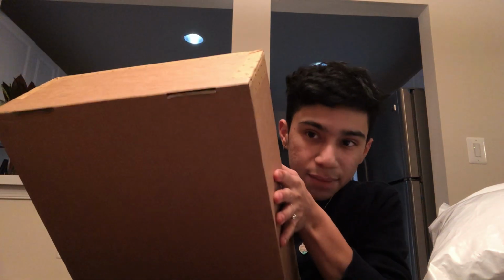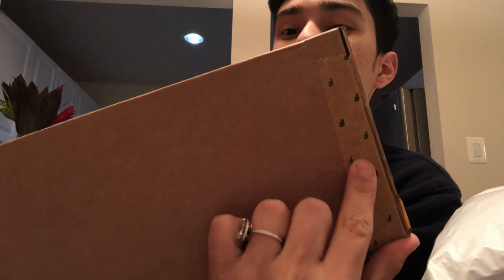This is the box it came in, and I like the little F's on the tape. I don't know if you see that, it's upside down, but let's just open this bad boy.